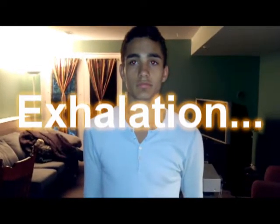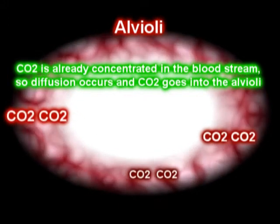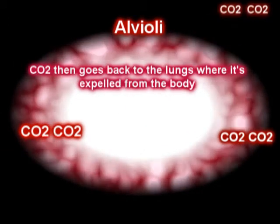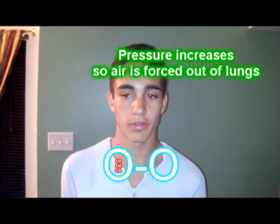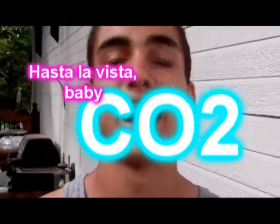Now when you exhale, CO2 is already concentrated in the bloodstream, so diffusion occurs again and the CO2 goes into the alveoli. CO2 then goes back into the lungs where it's expelled from the body. Pressure decreases and the diaphragm relaxes. Pressure increases in the lungs, so air is forced out. Then it goes back into the bronchi, up the trachea, past the larynx, and out the pharynx.